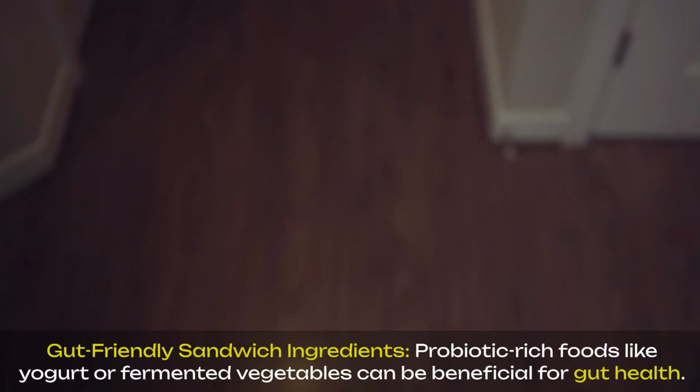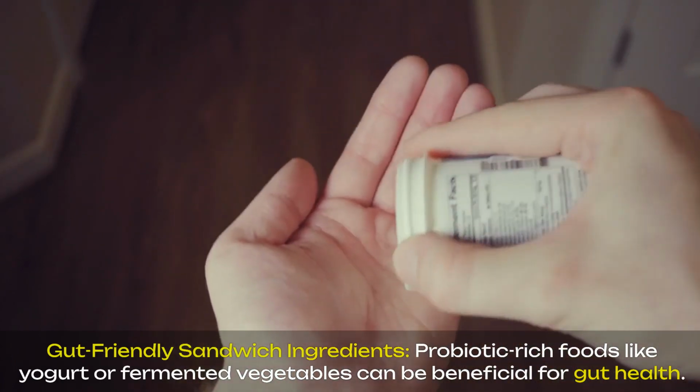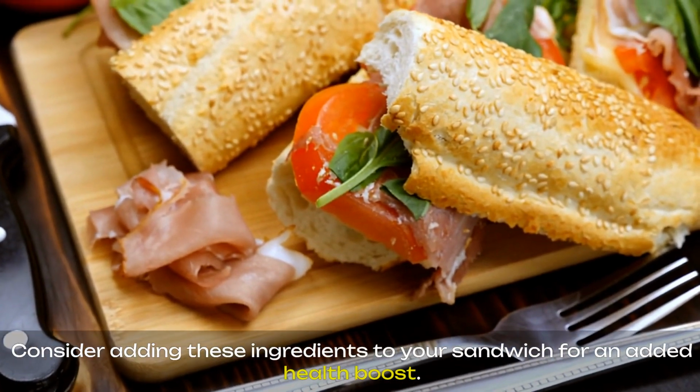Gut-friendly sandwich ingredients. Probiotic-rich foods like yogurt or fermented vegetables can be beneficial for gut health. Consider adding these ingredients to your sandwich for an added health boost.